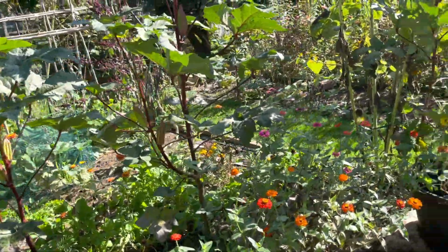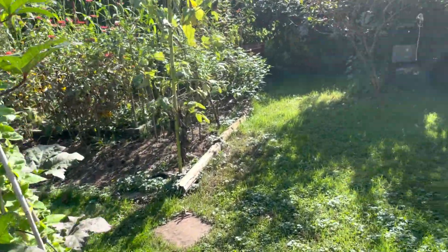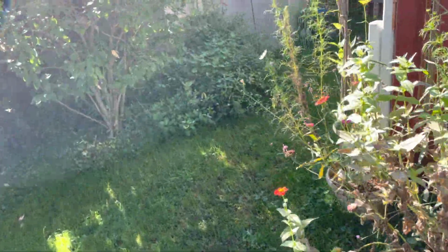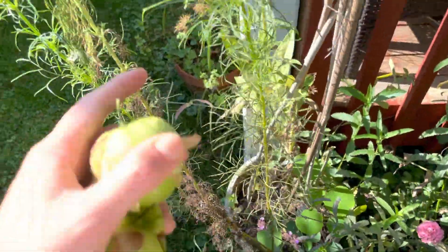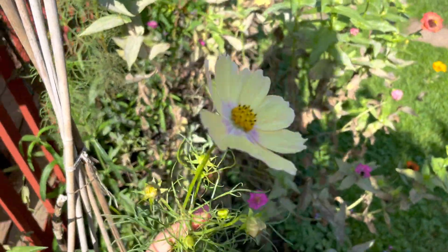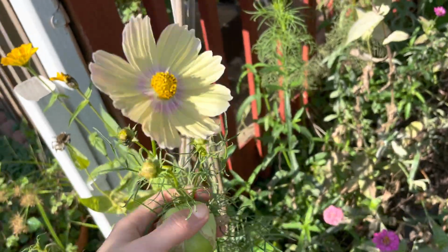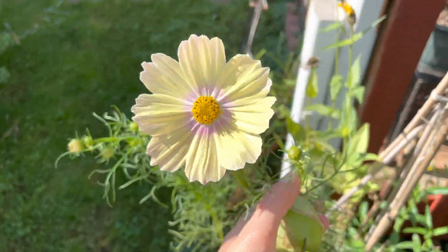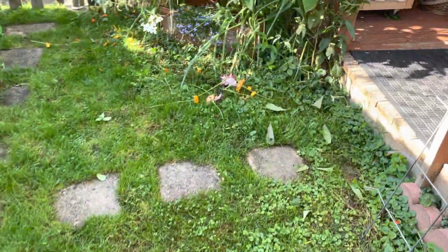And what else? Oh, I'll show you this really quick. These just finally opened. Let me show you. Look at that one. This is the apricot Cosmo. Lemon. Oh no, it's not apricot. It's lemonade. It's awesome.